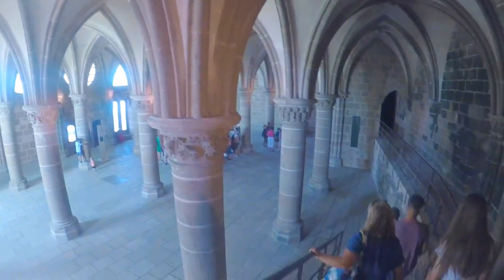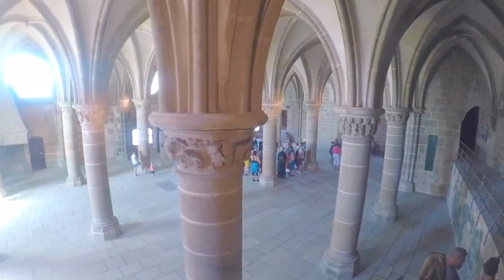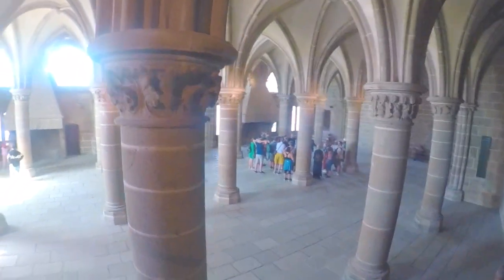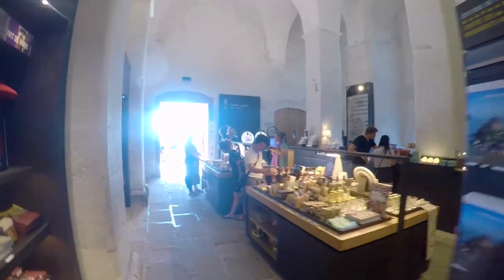Knight's Hall. Built to hold up the cloister, this was the work and study room of the monks. And lastly, the Almonry. The first floor beneath the guest hall. This was the place where the monks received the poor as well as pilgrims from all walks of life. And we will be exiting through a gift shop where they sell a lot of souvenirs from Mont-Saint-Michel.